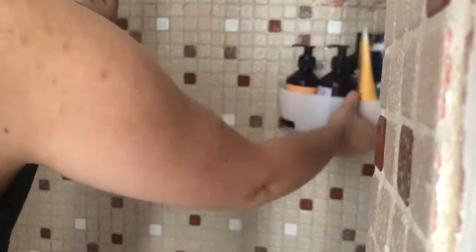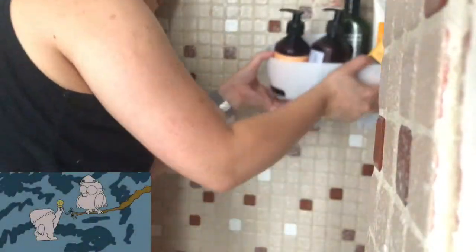I don't know how much longer I can do this. How many tries is it going to take for me to get this basket back on its hooks?